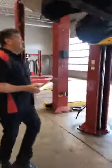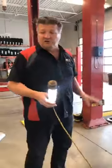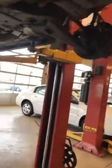So, looking at that, this car passes underneath pretty darn good. A couple things I'd be concerned and note, but all in all, pretty good. So, let's let her down and we'll take a peek. Actually, two questions while we're under here. Sure. So what is a bushing and what does it do?